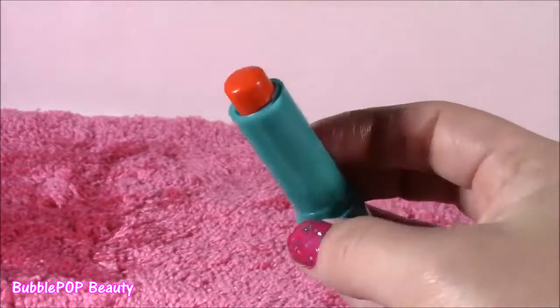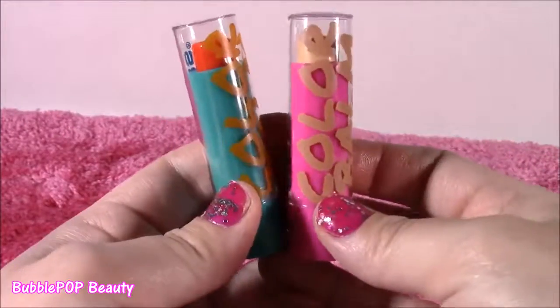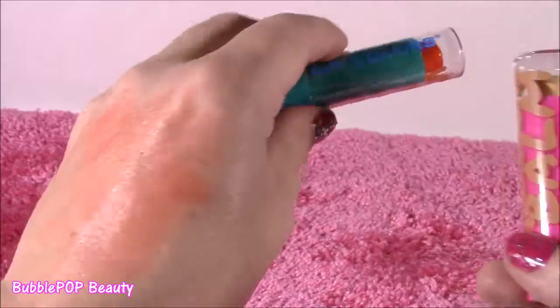I just love this little container. It just looks so, so cute. But out of these two color bombs, I'm not liking them too much. This didn't look like lip color. This was a little too orangey.